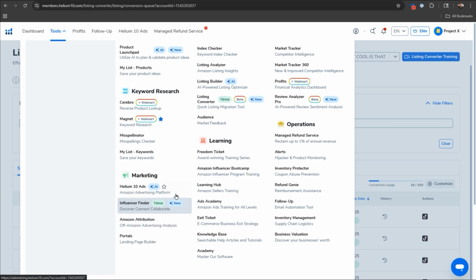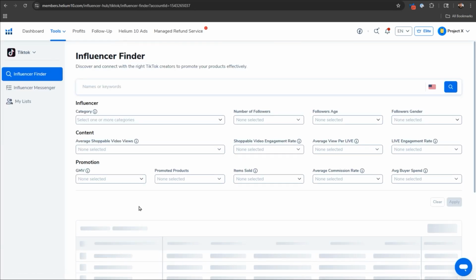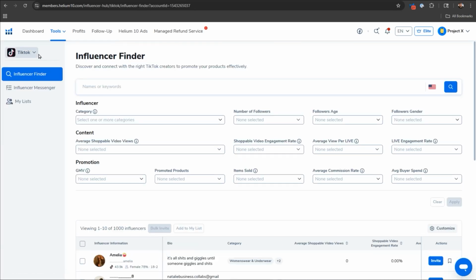The Influencer Finder is right here under the Marketing tab. If you get in there and you only see Amazon, you might not have access to this. This is, again, for Diamond users only. Hit the TikTok icon. If you want to switch to our Amazon Influencer Finder, you can just hit Amazon right here.